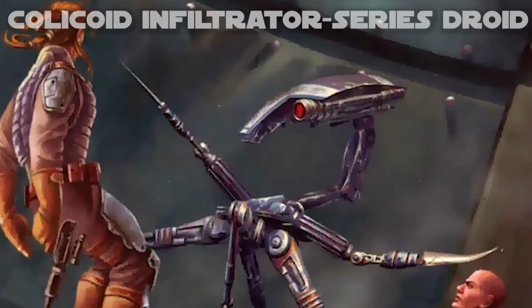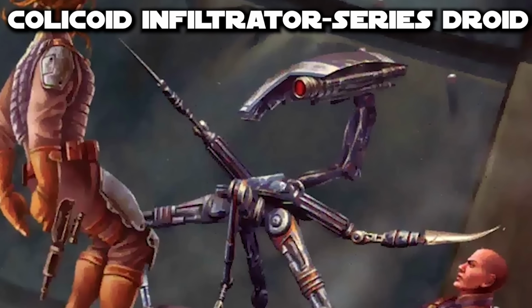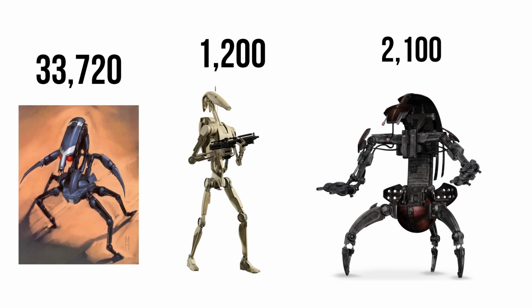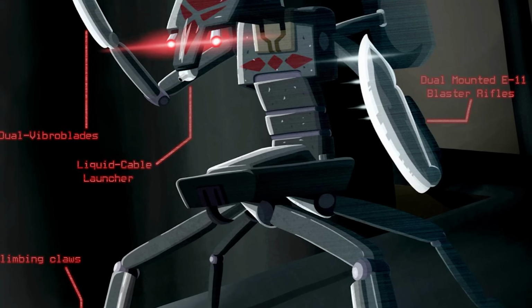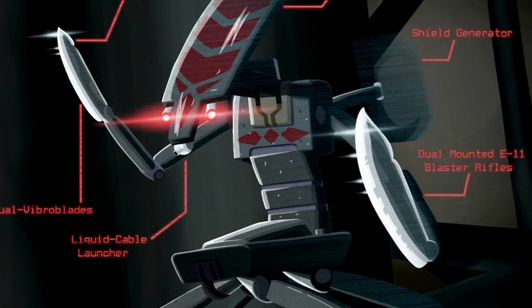The Colicoid Infiltrator series droid was produced by the same bugs that made the Droideka, and they really pulled off a marvel with this unit. At a cost of 33,720 credits, or about 21 B1 droids, it is packed with an enormous array of weapons and tools, from climbing claws, holographic image disguiser, liquid cable launcher, shield generator, and silence bubble generator. And on top of that, there was a mount on the center of its body that could accommodate other devices, like explosives.